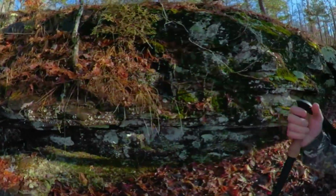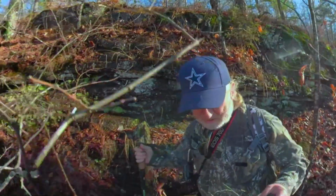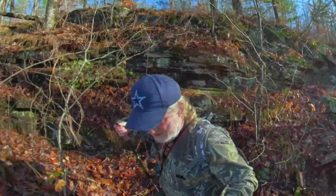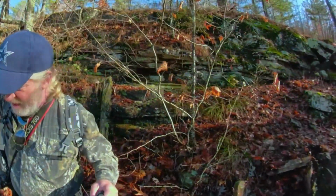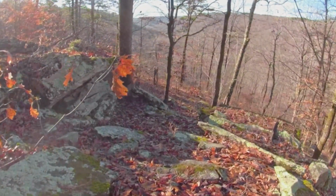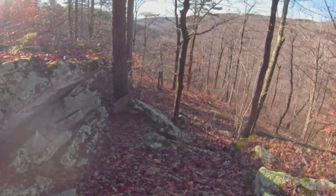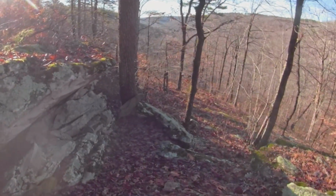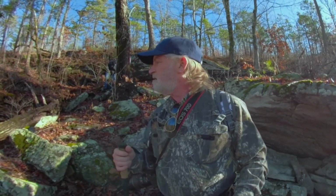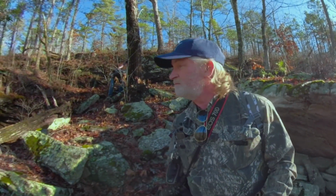Let's see here. Let me go around this tree. The leaves are slick. So if I fall, no laughing. Alright. Okay, so around these rocks, those leaves make it kind of slick. Well, you can definitely hear the creek running.